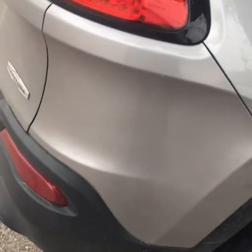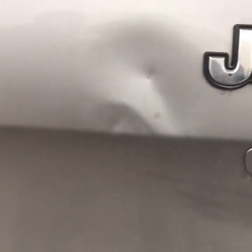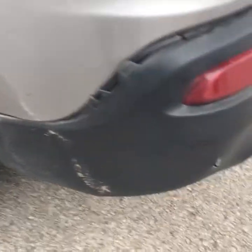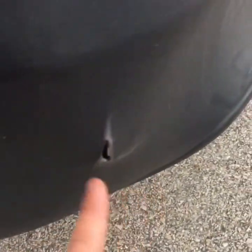So yesterday we got hit by a company vehicle. So this is the aftermath. Messed up this. The bumper. Hit it so hard, this little plastic shit. Yeah.